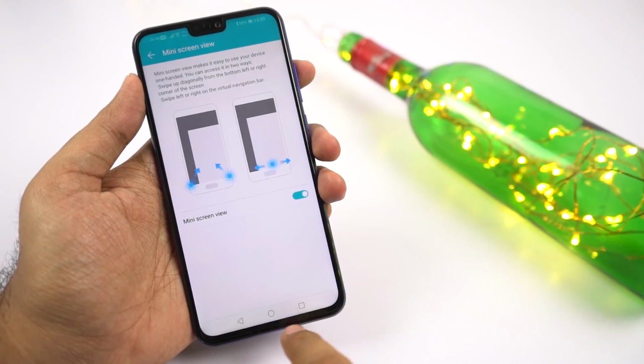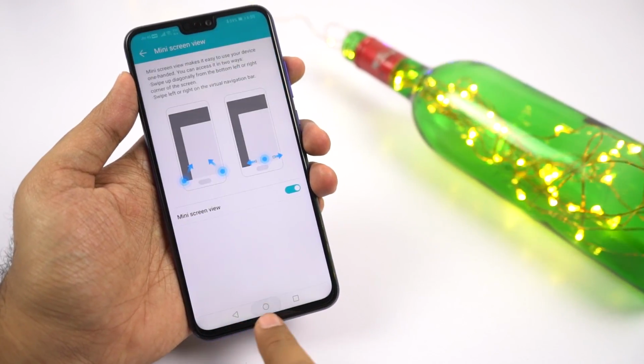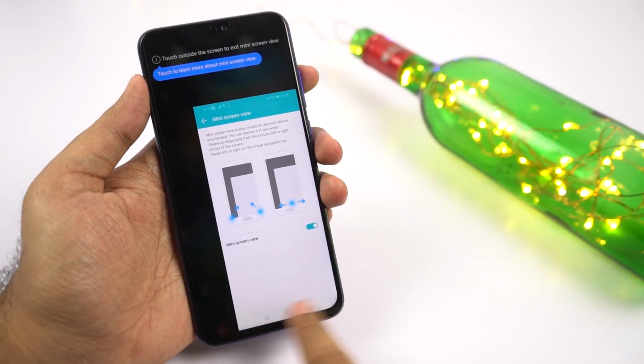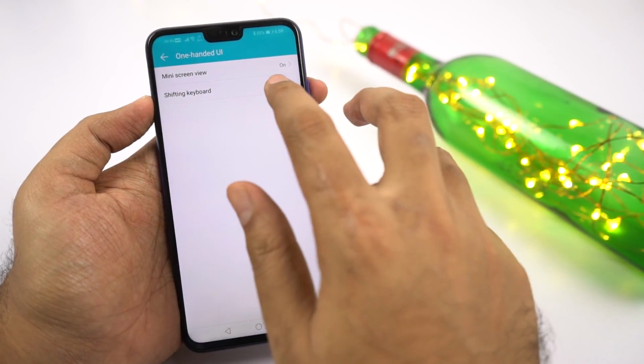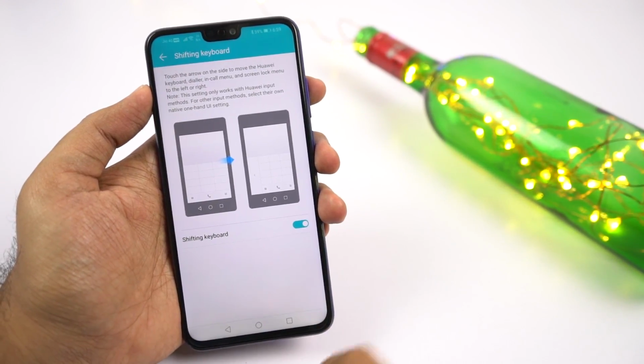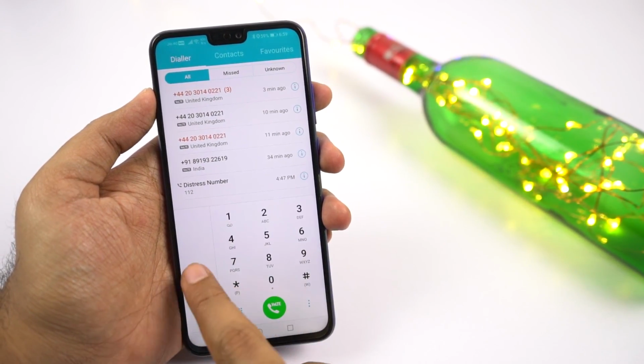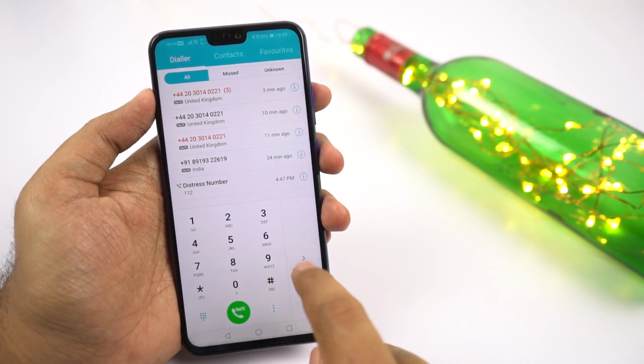Click the blank spot to enlarge it again. We can literally do anything and everything in this mode, like making calls, taking pictures, checking mails, everything. Next we have shifting keyboard. Once you enable this feature, lock screen pattern, phone dialer, and even the keyboard shifts to one side to make it easy for you to use them.